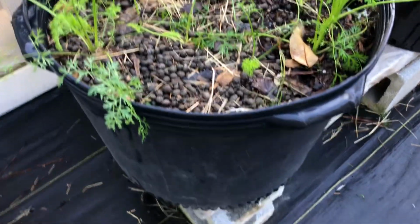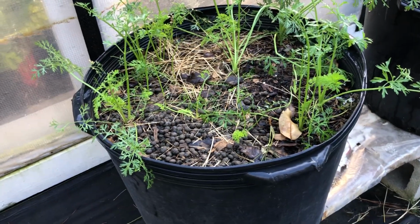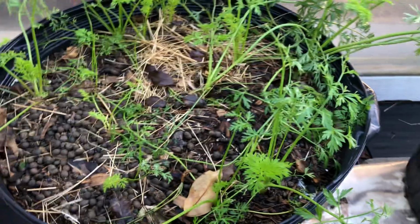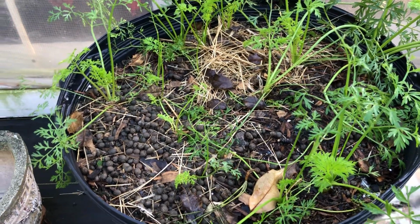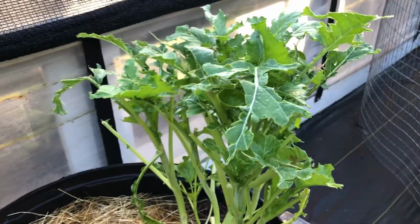The carrots on this, look, you can grow carrots in a container. These did not do as well, and I think it's because of the heat here. I really do. They didn't do as well, and I probably didn't tend to them as much as I should have, but they just didn't. The soil has been amended, and this is supposed to be a broccoli.